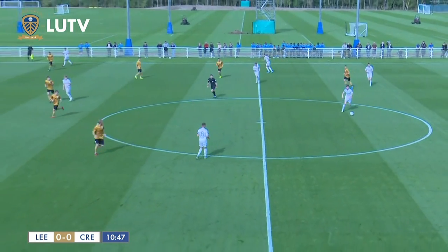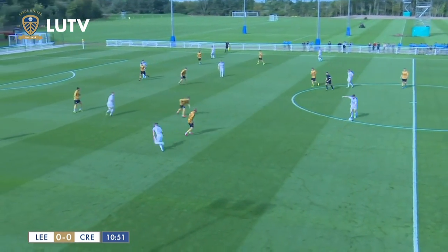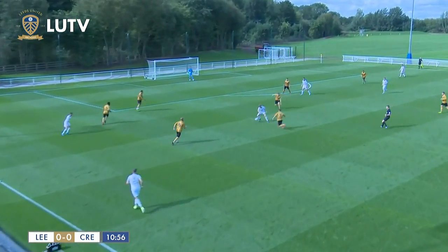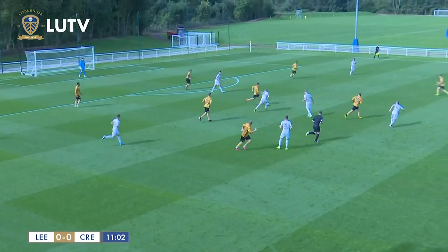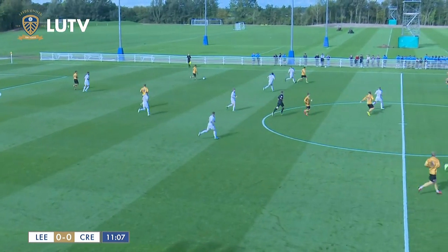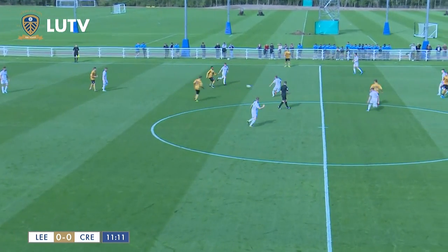McCalmont from Casey. Here's Davis. Davis has plenty of space to carry that ball into. Douglas. Gotts had made a really good run in to that far corner. McCarron just gets caught with the foot, the ball underneath his feet, should I say. Ayling stepped up and Crewe nip away. Done well to work out from the edge of their own box so far.